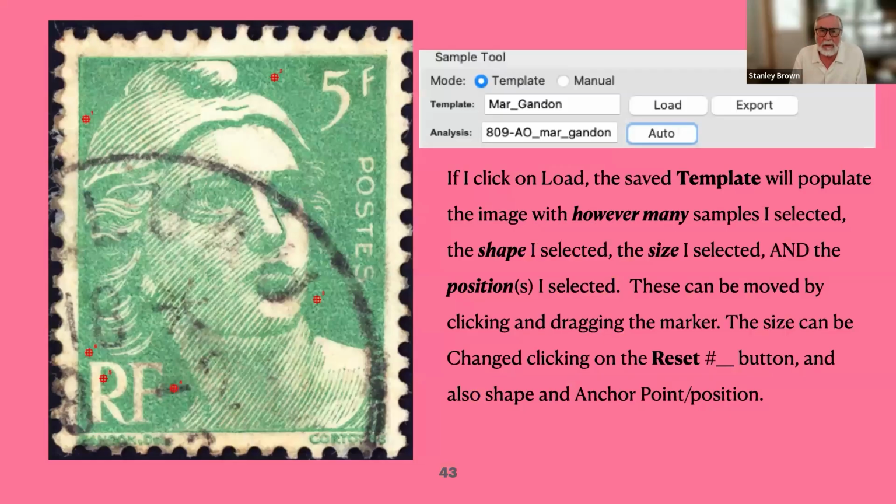So here I've loaded in a template called Shorthand for Marie Dugandon. I've loaded it on a used stamp here. Typically I build the templates on unused mint stamps. And here you can see one of the problems is this is a canceled stamp, and one marker is right on top of the cancellation. Once all 6 of them are on there, you can go in and grab with your mouse, and you can drag them around and move them as you see fit. If you don't like the size of the marker, you can go back to the marker number, hit the reset button, and change it to your heart's content.